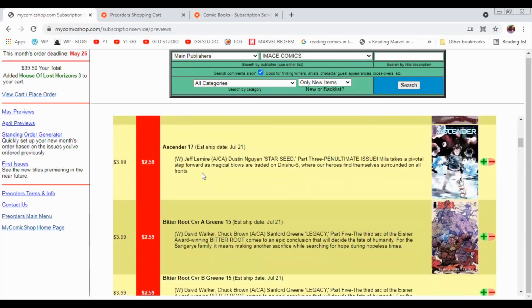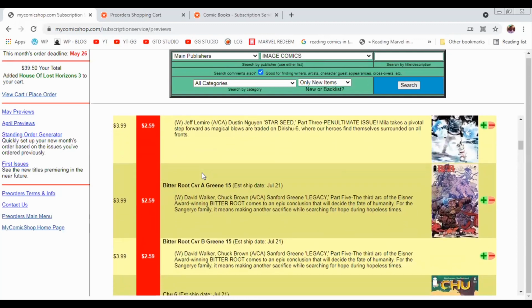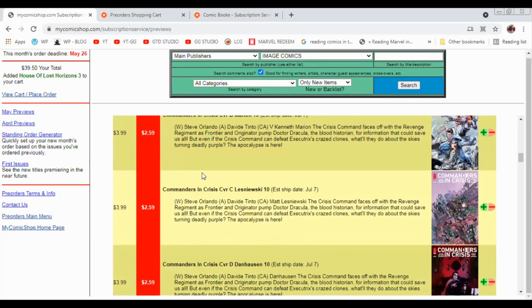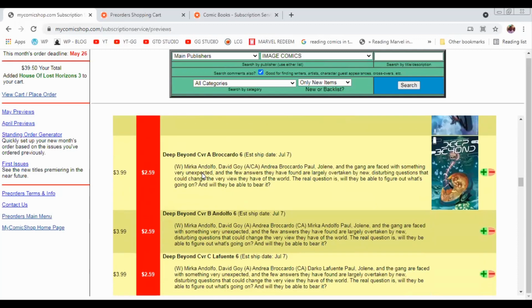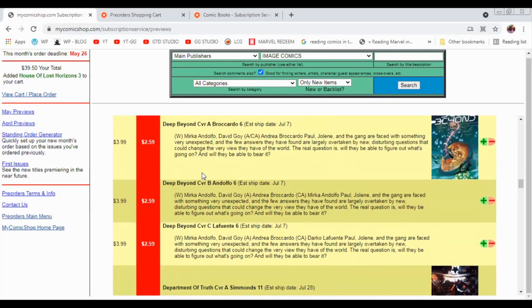Ascender. I have read some of Descender. I haven't finished it though, but I absolutely will be finishing or getting the rest of those and jumping onto Ascender. And definitely absolutely dig Dustin Nguyen. Talk about him a lot. Chew, Commanders in Crisis. Deadly Class, didn't care for that. I have some issues of that. So we got Ricardo's the artist.